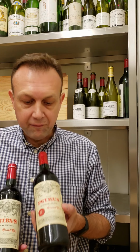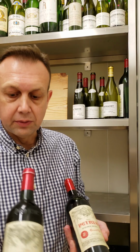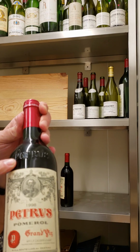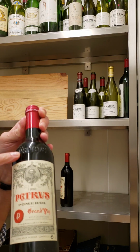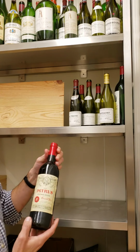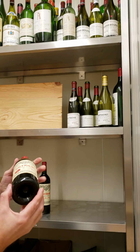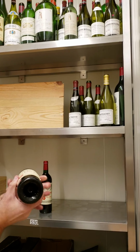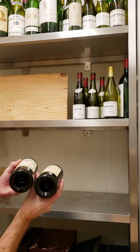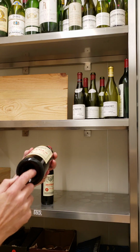And some people may think that the 1990 is actually a fake one. But I want to show you something. So this is the engraving. This is the engraving of the Petrus 98. Engraving here. Petrus. And if we take the 1990, there is no engraving here for sure, but if you look in the punt of the bottle, which is slightly different than the punt of the 98, you can see it. This is the 1990 and this is the 98. So the 1990 punt is slightly different.